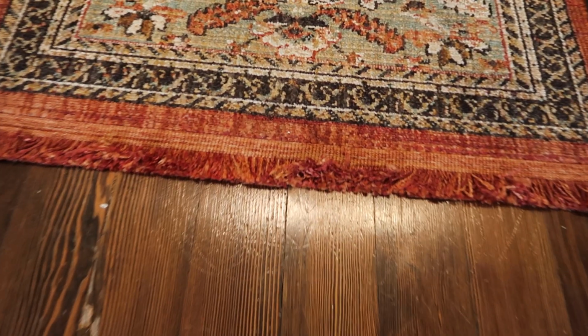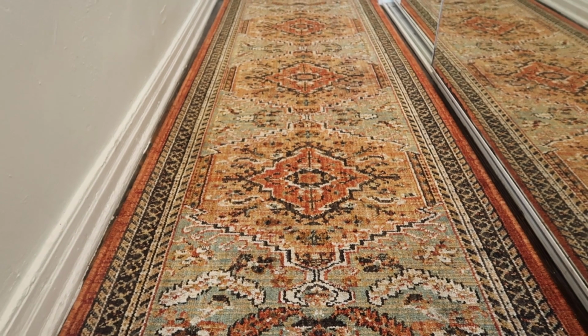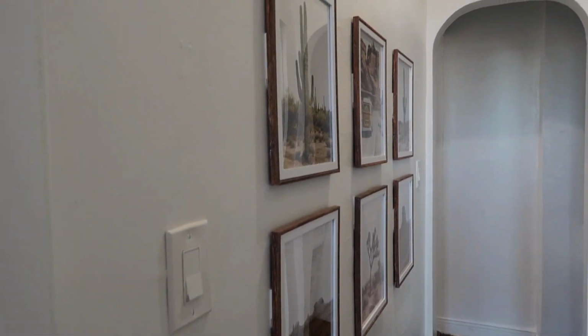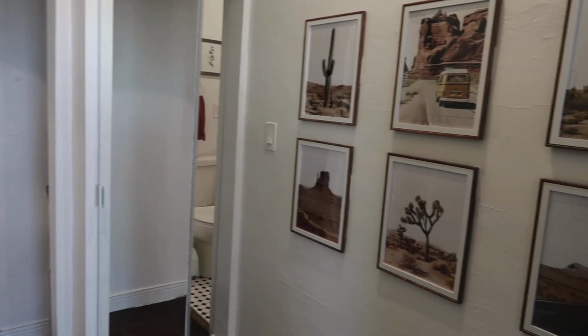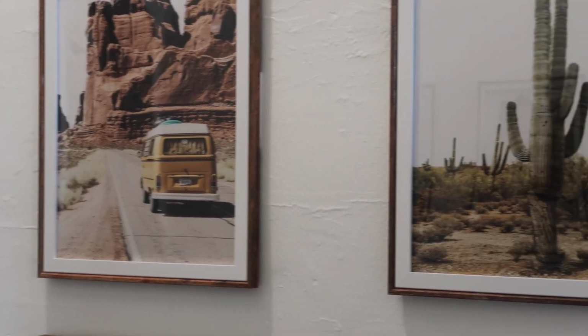In my hallway/closet area, I have a runner from Target, which is pretty different from the style of the rest of my apartment, but I really like it a lot. I also have desert prints lining the walls, which are reflected by my closet doors, so it kind of feels like you're in an art gallery when you walk down the hallway, and I really love that.